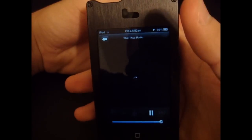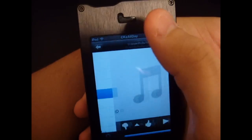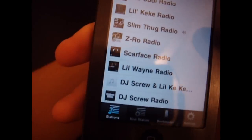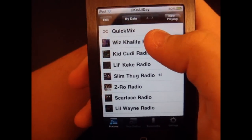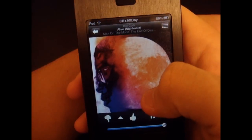I accidentally clicked that. I wanted to show you all my radios and see what music y'all are into. So basically I got Wiz Khalifa, Kid Cudi, Lil Keke, Slim Thug, Scarface, Lil Wayne, DJ Screw and Lil Keke. So what was that song I was just listening to? So yeah, that's basically the type of music I listen to. I'm more into the sort of gangsterish type of music.